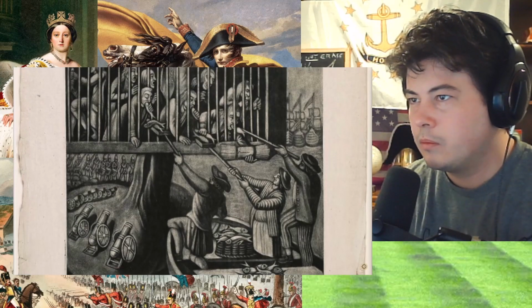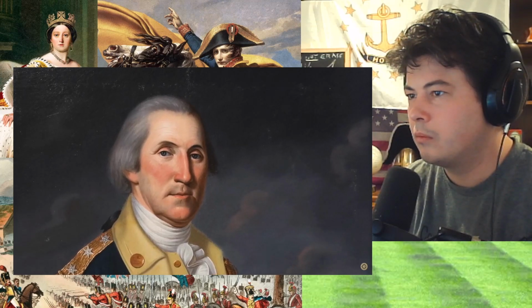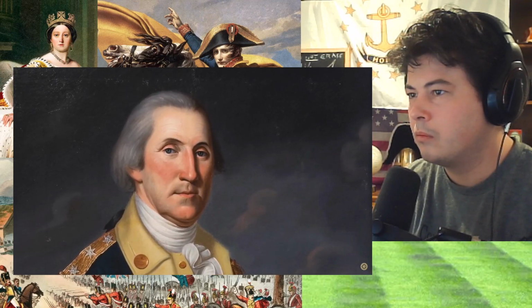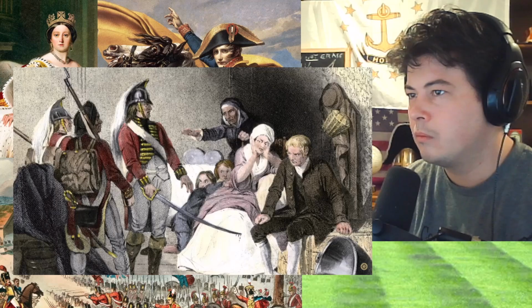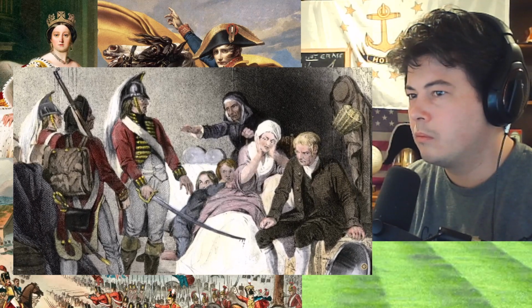Colonists refer to as the Intolerable Acts. This brought Massachusetts under full control of the British government, and allowed British loyalists in the colony to be tried in Great Britain. George Washington called this the Murder Act, because he said it allowed British officials to harass colonists and then flee to Great Britain to escape justice. The act also allowed British soldiers to be housed wherever necessary, including private homes.